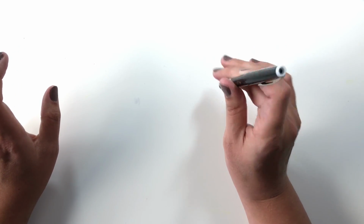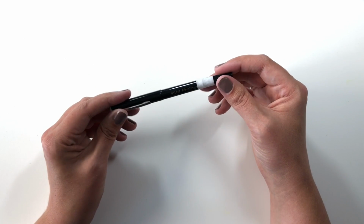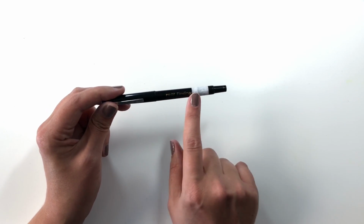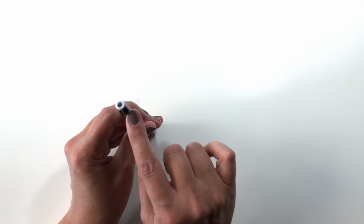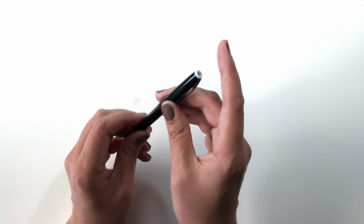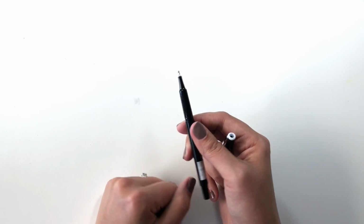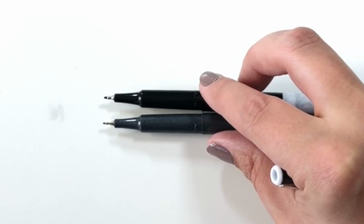I found this at my art supply store, and now I've been able to locate them on Amazon. I ordered a box of them to come in. So this is just the standard Pilot Fineliner. You can see the price tag that I pulled off of here because I got it at my art supply store. The razor point has a yellow circle up here on top. This one has a white one. The tip is a little pointier. Like, I'll get the razor point and you can see the difference between the two of them. As you can see there, the razor point's on the bottom, the regular Fineliner's on the top.